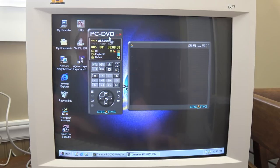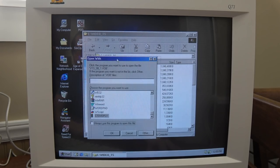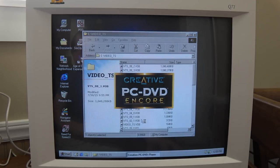Yep, it froze. That's great. That's unfortunate. Had to hard reset this thing. Just out of curiosity, I'm gonna try to open the file directly and see what happens.